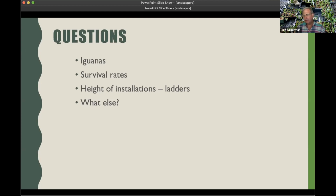Height of installations, this is always a question, and theft. In Miami, the experience they've had has been very good. The theft has not been a problem nearly to the extent that they thought it would be. Stuff does get taken every once in a while.